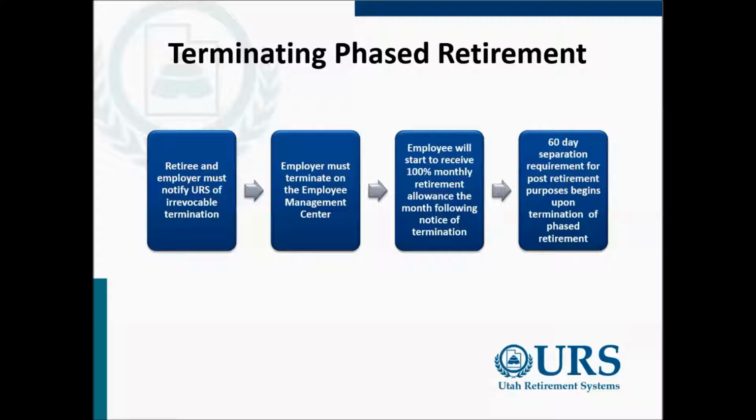Now, how do I start receiving 100% of my pension check? Well, that happens when their phased retirement is terminated. The retiree and the employer are required to go and terminate this individual. You, the employer, would go to the Employee Management Center and terminate them. Understand that when you terminate somebody from phased retirement, that is irrevocable. They will never be able to go back and say, I want to be in phased retirement again. The minute that you go online and terminate them and notify our office, then their monthly retirement check will go up to the 100%.